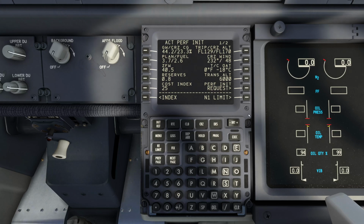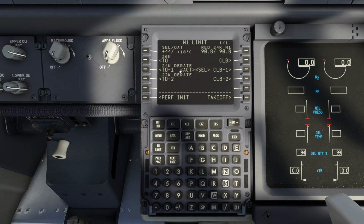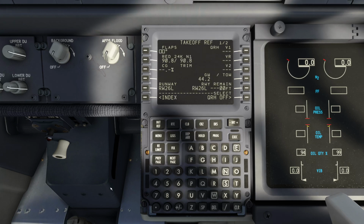We'll execute that. We'll go to our N1 limits, and here's where the calculated information will come in. So our cell temp for today is 44 degrees. I know there's no descent path. That's fine. It's such a short flight. We're confusing it a little bit. We want a 24K TO1D rate on the engine power for takeoff. It is going to be a flaps 1.